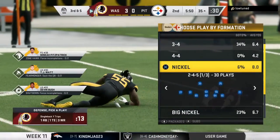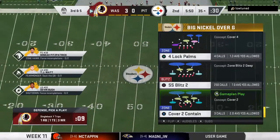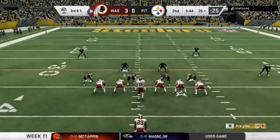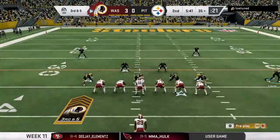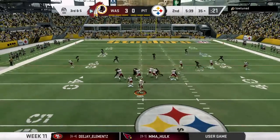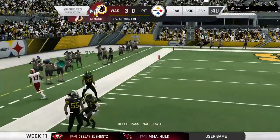That's what I'm talking about. Nice hit, boy. In need of a conversion on third down. They had the big play to start the drive. Not much since. Looking to throw. Nash. And that will be incomplete.